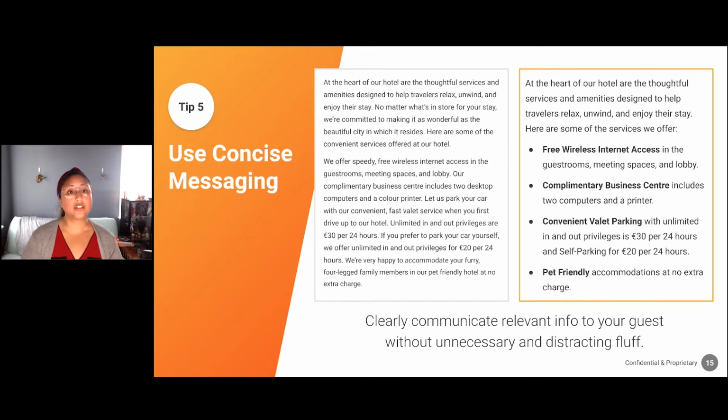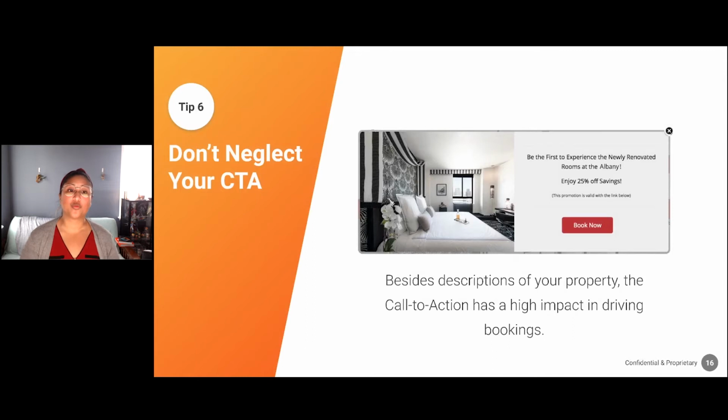Now, besides descriptions of your property, your call to action prompt has a high impact in driving bookings. Tip 6, don't neglect your CTA. Sojourn's design team performed a number of A/B tests on CTAs, and they found that your CTA needs to create a sense of urgency to get the viewers to click on what you'd like them to do. So whether it's book now or get deal to start the booking process, or learn more to get site visitors more information. Also, try using a primary color to help your CTA stand out on the page.